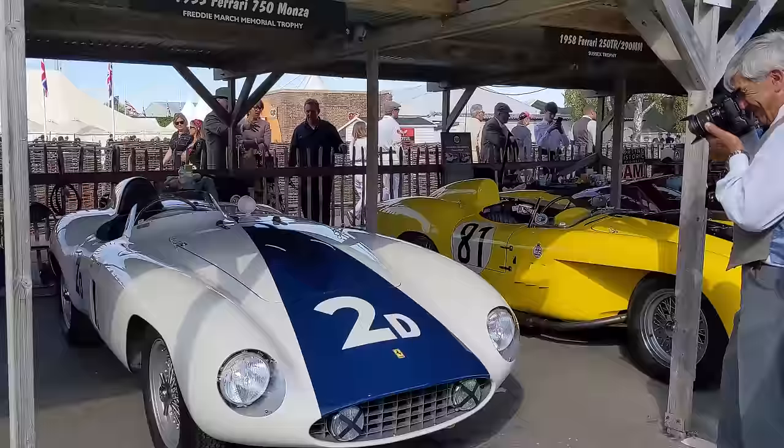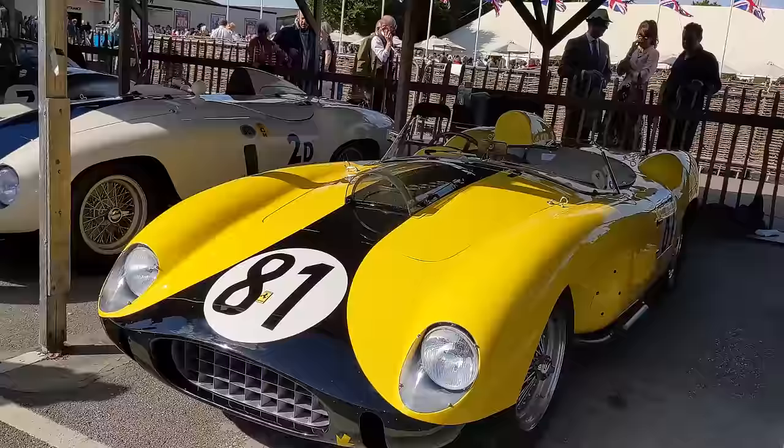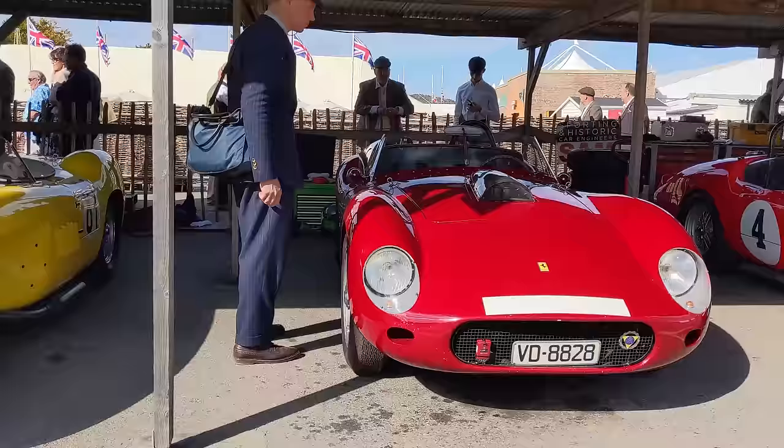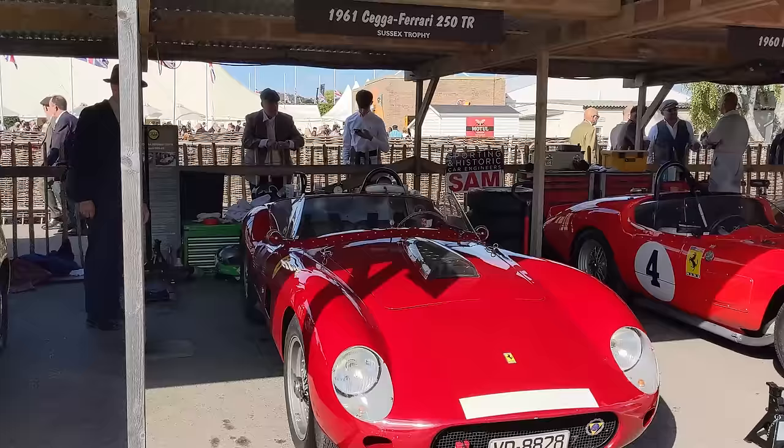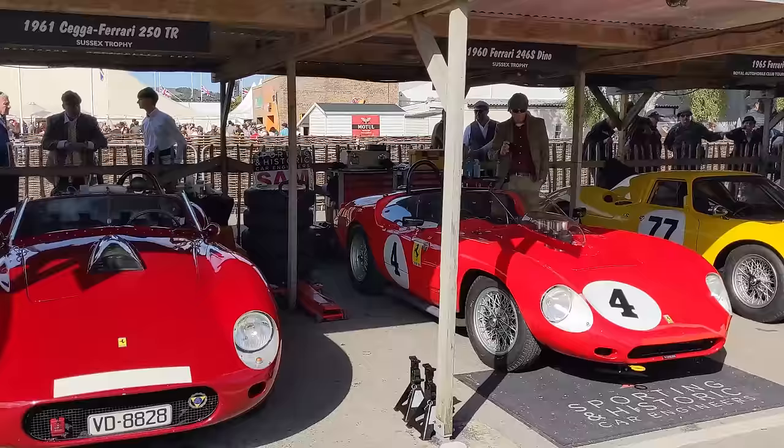And then we have the Ferrari 250 290 MM, which is built up from bits. I'm not sure how original this car is, but it certainly looks the part. And then the Sega Ferrari is a recreation of a Ferrari made in Switzerland from parts, with independent rear suspension. Pretty unique Ferrari. I think it raced here at Goodwood a number of years ago in bare aluminum.